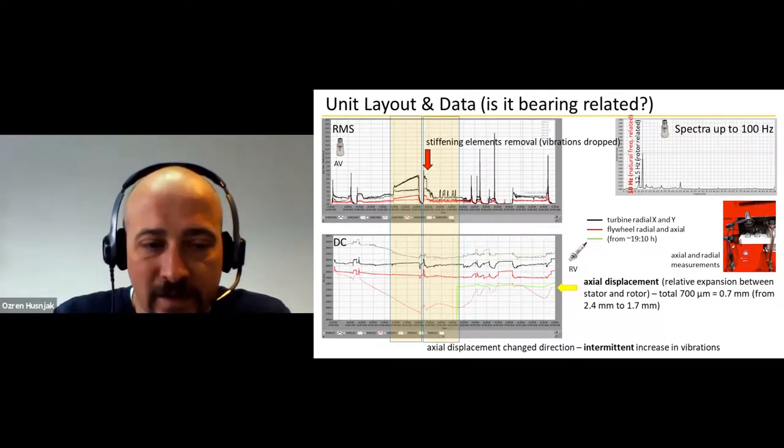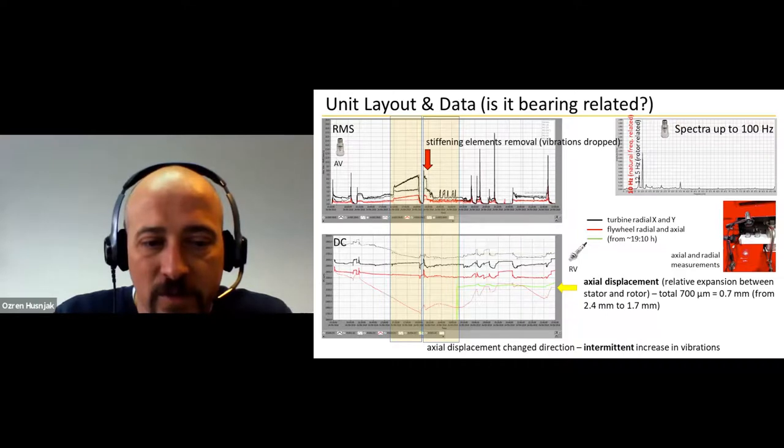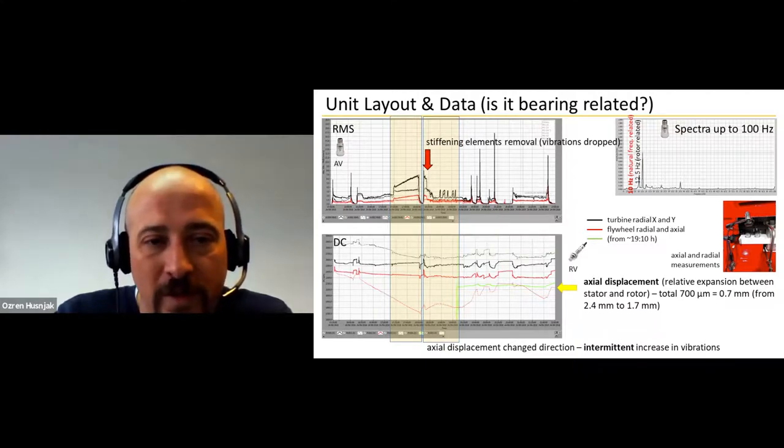And this sensor is actually giving you by how much there is a relative expansion between the stator and rotor, so as you can see here. And it was quite a lot, it is 0.7 millimeter. And we noticed when it started switching sides that it was at that point that the intermittently high vibrations arose, but still, let's say the acceptance level was about 2.5 millimeter. So still it did cross, but not too much.